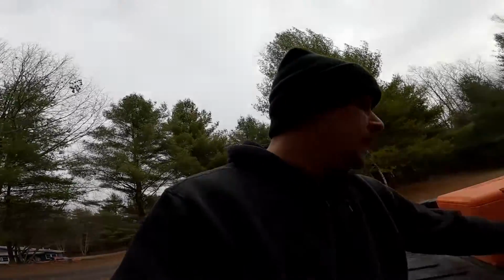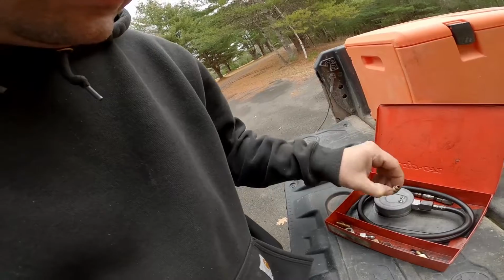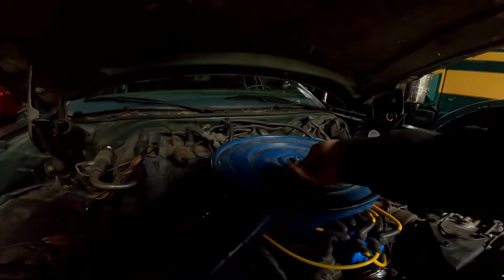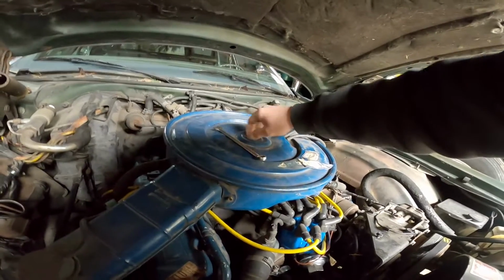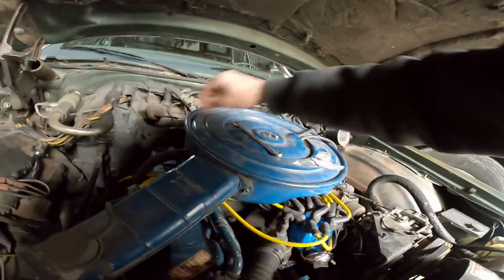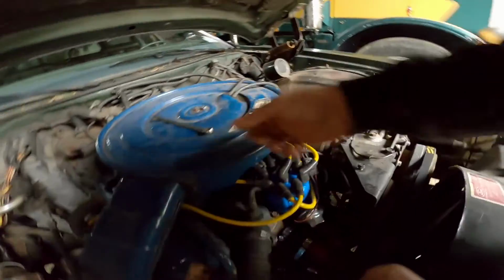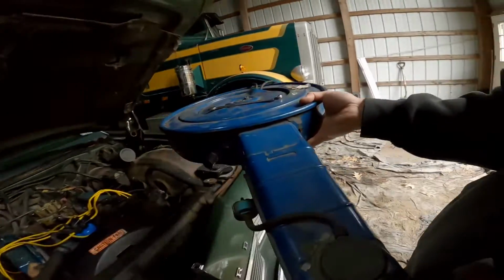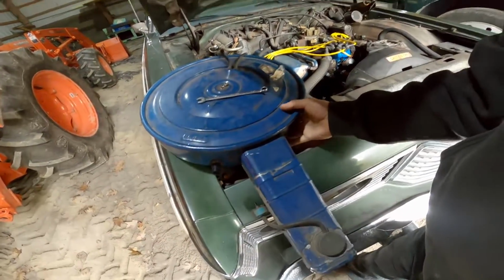The car's just been sitting around here probably the last 2 weeks because I've been so busy with other things. So hopefully, let me see. This should be it right there. That'll work. Okay, let's pull this air cleaner off. That's the easiest thing to do. There she is. Set that in the sand.